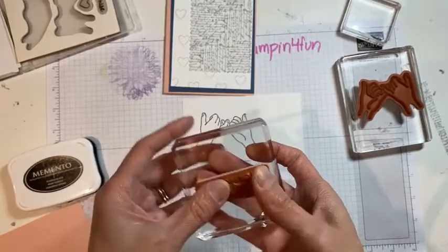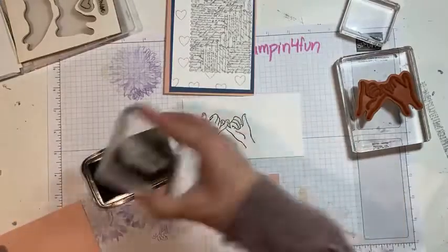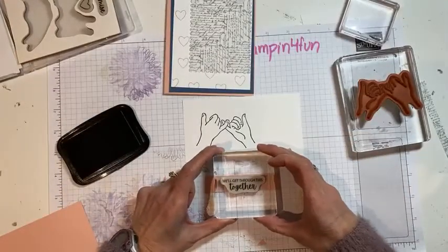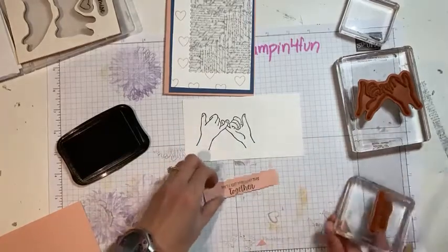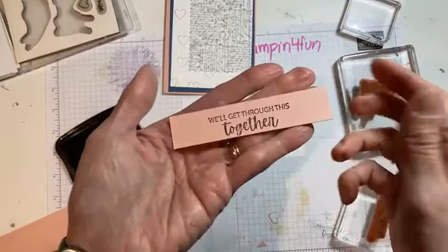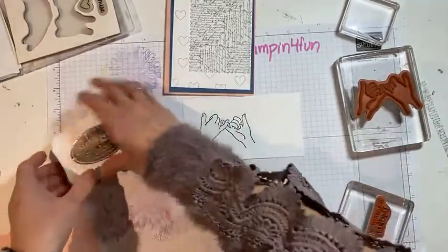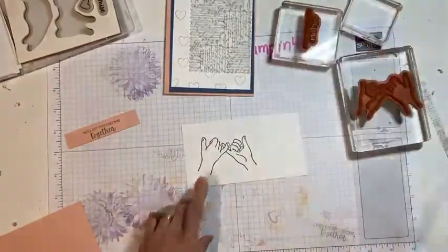See how easy it is to stamp? You just stick the stamp onto the block, you tap your ink, and stamp. Oh, I don't know if I'm in a good spot. Oh, it's not bad. Okay, great. So let's color our little hands here.